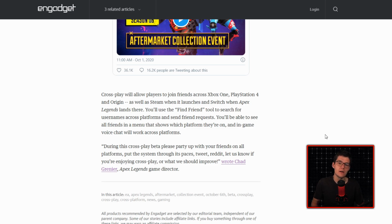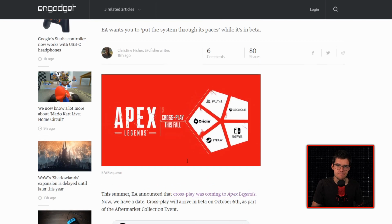You'll use the Find Friend tool to search for usernames across platforms and send friend requests. You'll be able to see all friends in a menu that shows which platform they are on, and in-game voice chat will work across platforms. During this crossplay beta, please party up with your friends on all platforms, put the system through its paces, tweet, Reddit, let us know if you're enjoying crossplay or what we should improve, wrote Chad Grenier, Apex Legends game director.